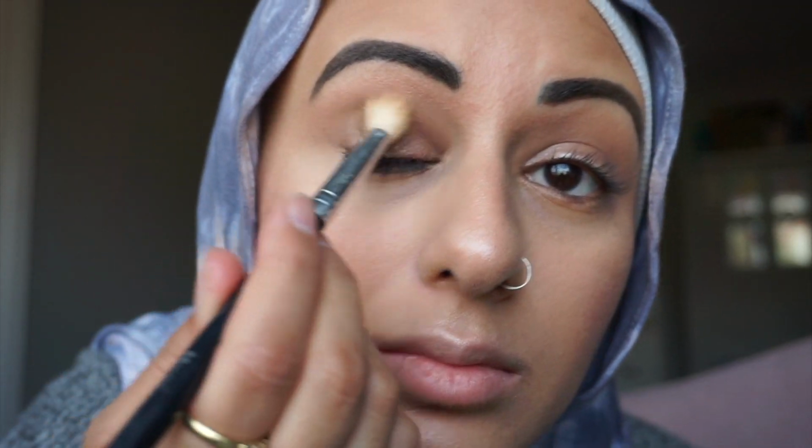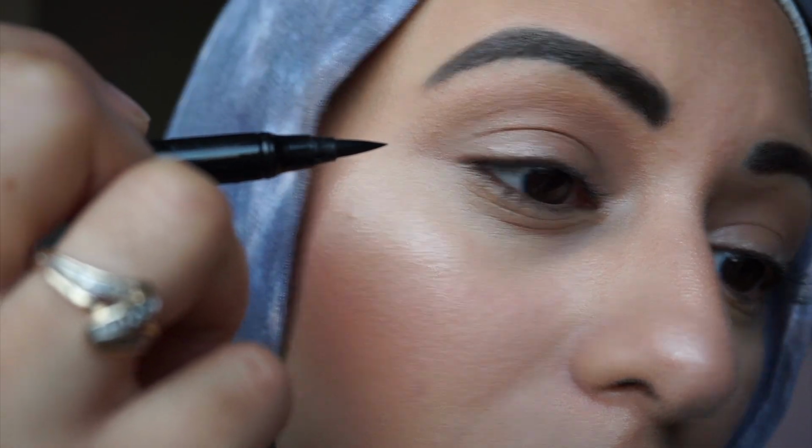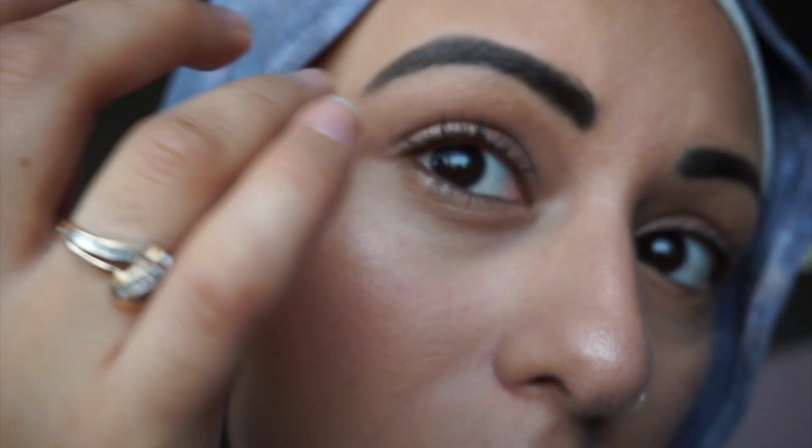Like I said, this is not an over-the-top kind of look for me. It's just a quick, easy, kind of glowy look. Then I'm going in with my Rare Beauty liquid eyeliner.